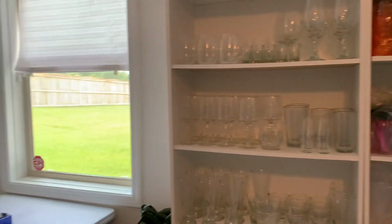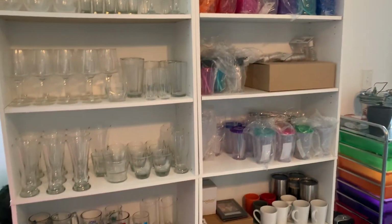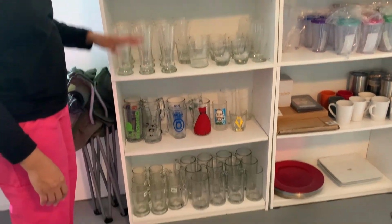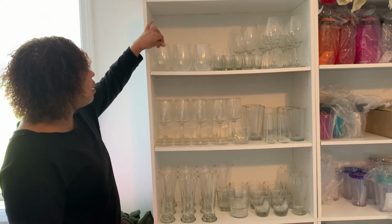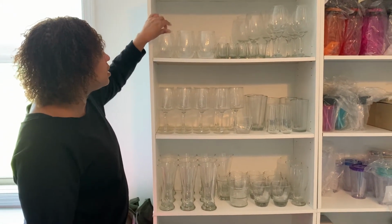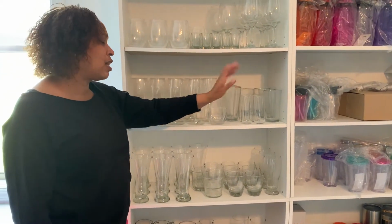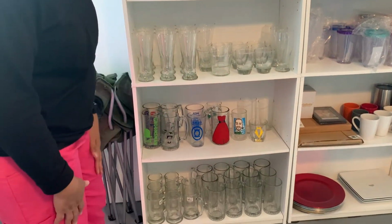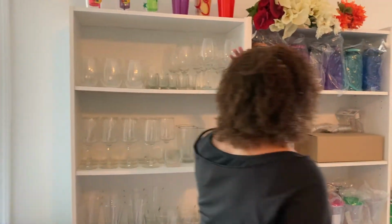All right, so now we're gonna just go ahead and go to this wall right here. So on this wall, you see these bookshelves, and what I have is all my glassware, all this stuff I print on. I screen print on this, or either I can put vinyl on this. So we have your stemless wine glasses, your water glasses, I think they call these juice glasses or shot glasses, just a variety of things that I put on here. And let me go across the camera here to show you this side.